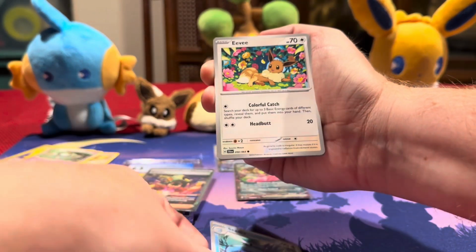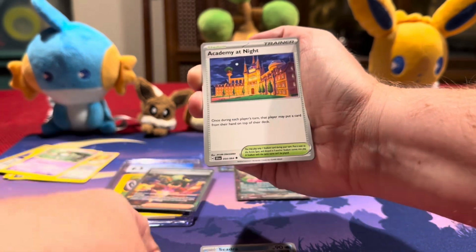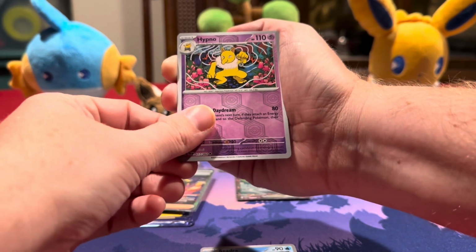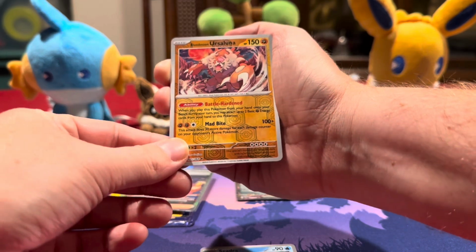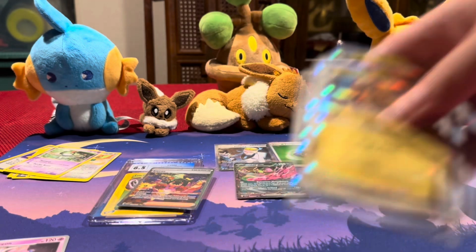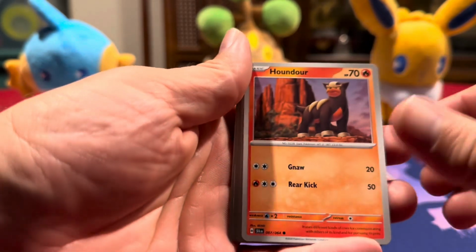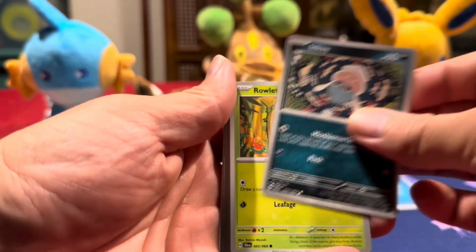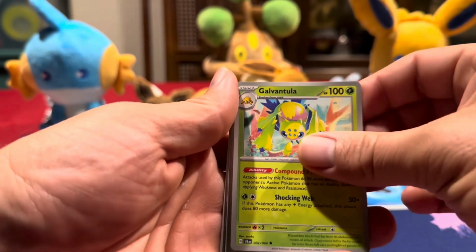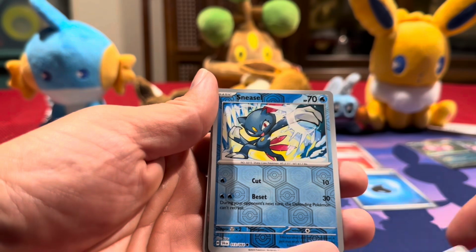We got Cedra, Avery. You just have to say the names. I know. Academy at Night, Kirim, Night Stretcher, Hypno. Ooh, that's cool. We're still doing it. Haxorus. Ooh. Water. And we got a water energy. We are definitely getting some energies here. Zubat. Houndour. Inkay. Round boy. Mochi. Petrolite. Power Glass. Junisect.